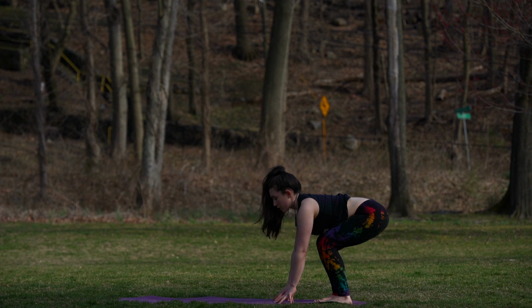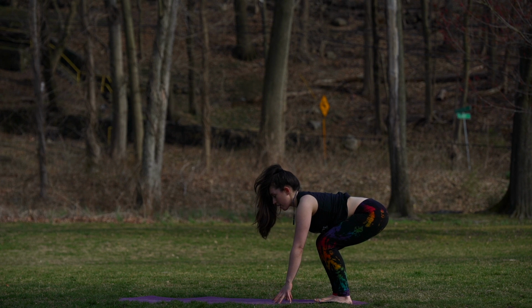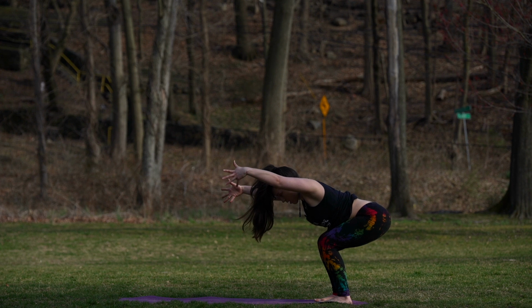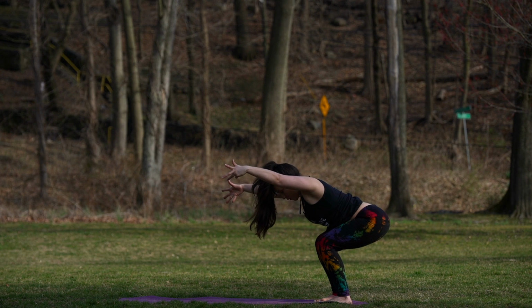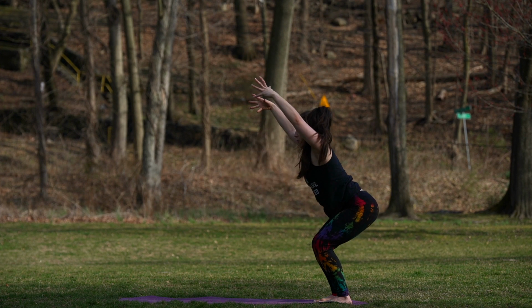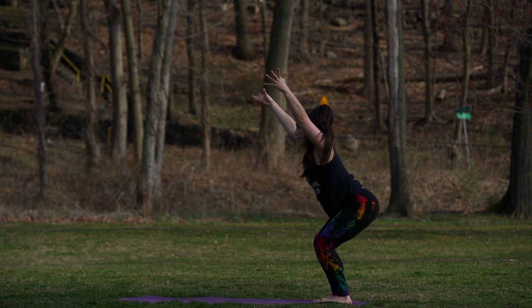Feel the weight shift into the heels slightly so you can actually wiggle the toes off the ground. And then float the hands forward alongside the ears. Chin tucks as you gaze down at the floor. From here, peel belly off of thighs, lifting chest, chair pose. One full breath.